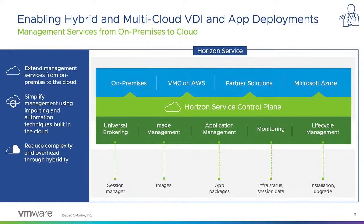We also provide other services such as image management, where we can help you simplify the management of images across the different environments. We also do app management, where we use App Volumes to simplify the delivery of the application and management of that across the different clouds. We also provide monitoring as part of this service, where you can monitor your VDI, published apps and the infrastructure across all the different environments from a single pane of glass. And finally, we also do lifecycle management, which is very important in day-to-day operations, because you can now do simplified installs and upgrades across all the desktops and applications, regardless of the platform they run in. This also works in the context of desktop as a service, by the way.